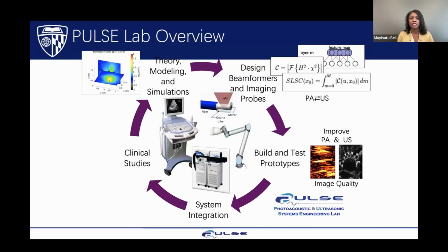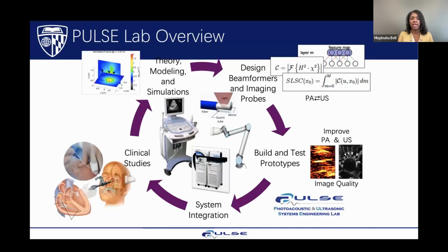And then we might take our systems to the actual patients who could benefit from them and engage in clinical studies to see how these systems that are the first of their kind can be used to improve healthcare. And then we might learn something from our designs, which would require us to revisit our theories, models, and simulations, and the cycle continues from there.